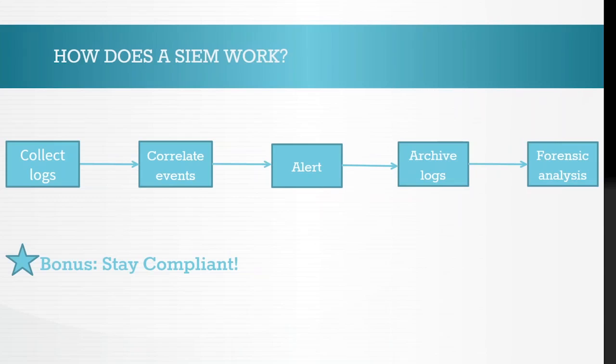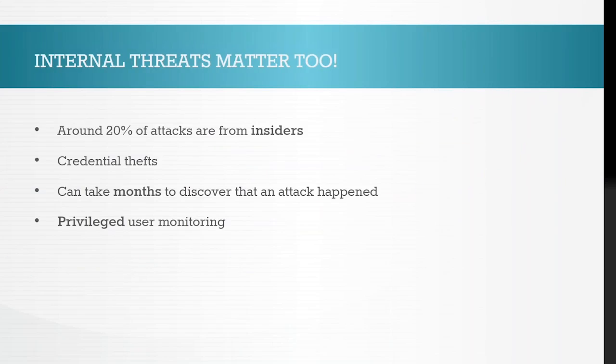Now, with today's webinar, we'll be focusing more on the correlating of events, being alerted in real time, and conducting a forensic analysis. Before we get into that, though, I want to just tell you that internal threats matter too. Because when we normally talk about threats, we only think of threats being an external thing. We normally think of our enterprise as a secure entity and people from outside, that is externally, trying to infiltrate our network. But the truth is, a growing number of attacks faced by organizations are coming from insiders, right?